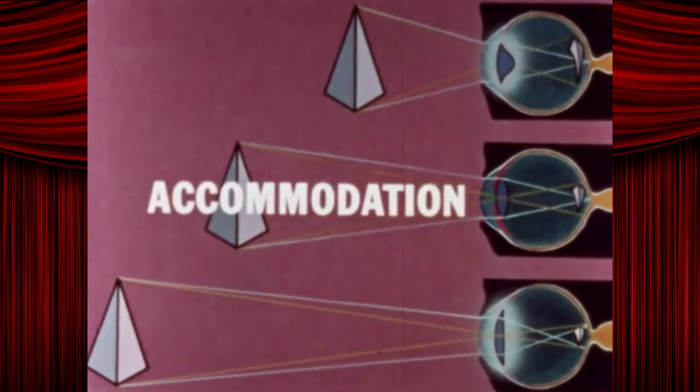However, accommodation, a reflex involving the muscle surrounding the lenses, changes the shape of the lens and maintains sharp vision.